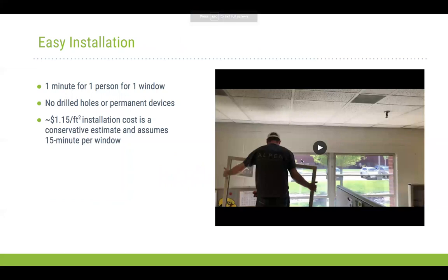Big thing with these is the easy installation process. In general, assuming everything is sized correctly, we'd estimate about a minute per person for one window to install. If there are other issues with sizing, that can increase. So conservatively, we estimate about $1.15 per square foot on installation cost, assuming 15 minutes per window, just for cost estimating purposes. Big thing with these, you have no drilled holes or permanent devices needed to fix the windows, which we will go over in a video here that shows the installation of these.